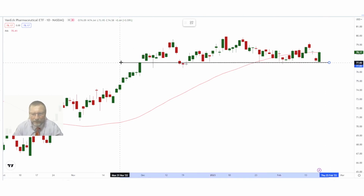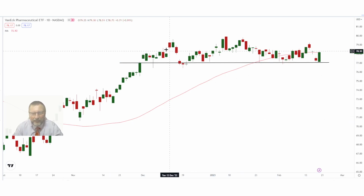What do I see here? If I look at this support line, there's the support line, quite a clear support line. Suddenly you can see a classic left shoulder here. We see a beautiful head, and we're working on the right shoulder here. But as we can see, we find support every time that we're hitting this neckline, this big support line. Every time that we get to $77, there are some buyers around.